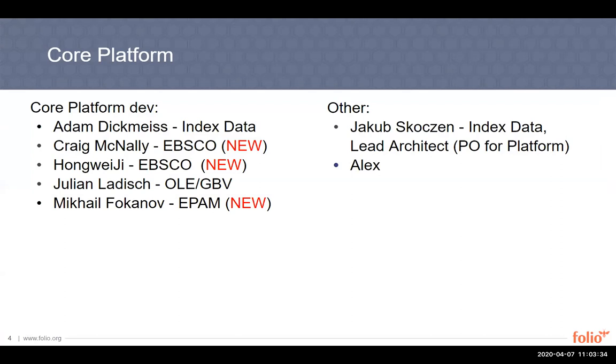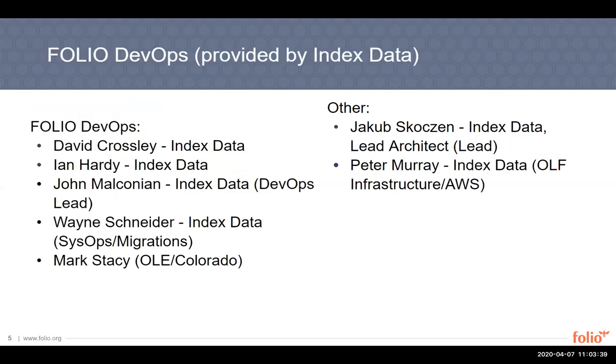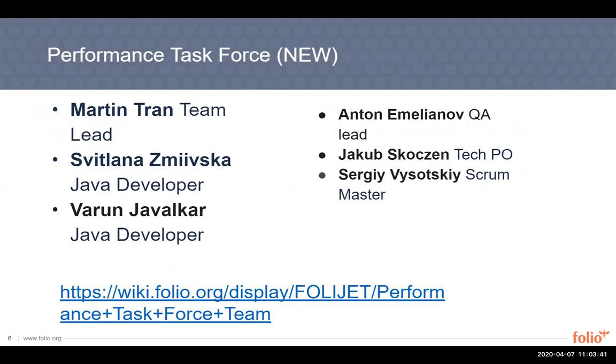moving on those tracks. We also have another new team, the Performance Task Force. And again, these folks are not new to Folio. They've joined from other teams. And their goal will be to create a performance environment, a performance testing framework, and execute performance tests. So again, very much in support of our performance priority for Q2.